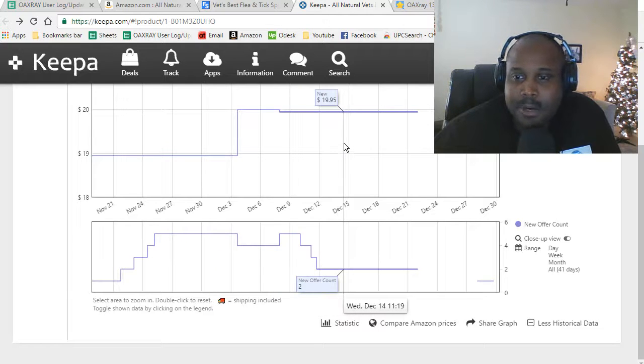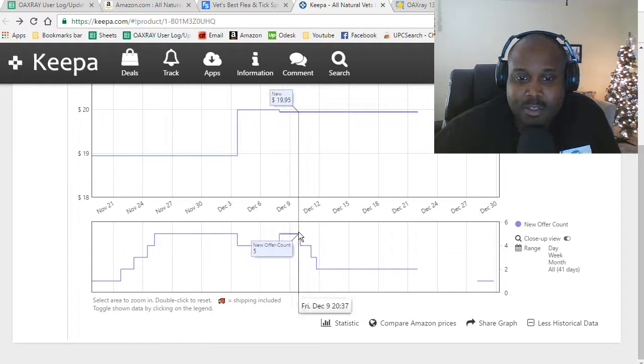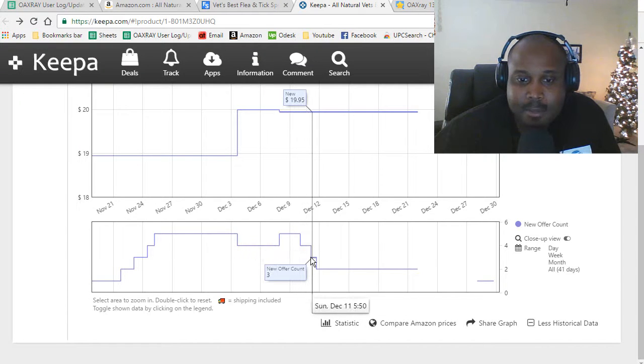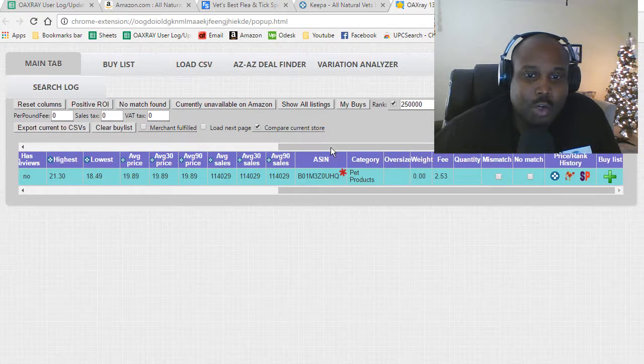Now, this doesn't mean that the price will never dip in the future, but it does seem that this item is a fairly consistent seller, because all these people either sold out or pulled their listing, but most likely they sold out, and then everybody goes out of stock. So this is an item that an advanced seller would notice.